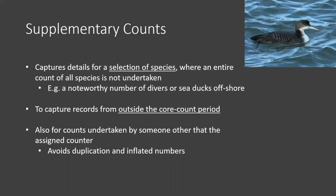And also they're useful if you have got a casual count, as you were passing a lake or something that is not your usual site, but you couldn't pass up the opportunity to record a superb number of species that were there that day.